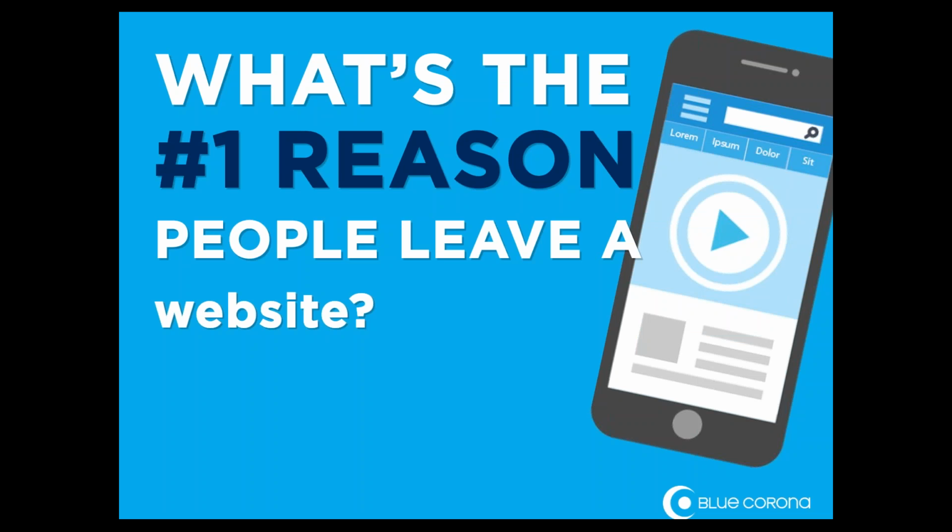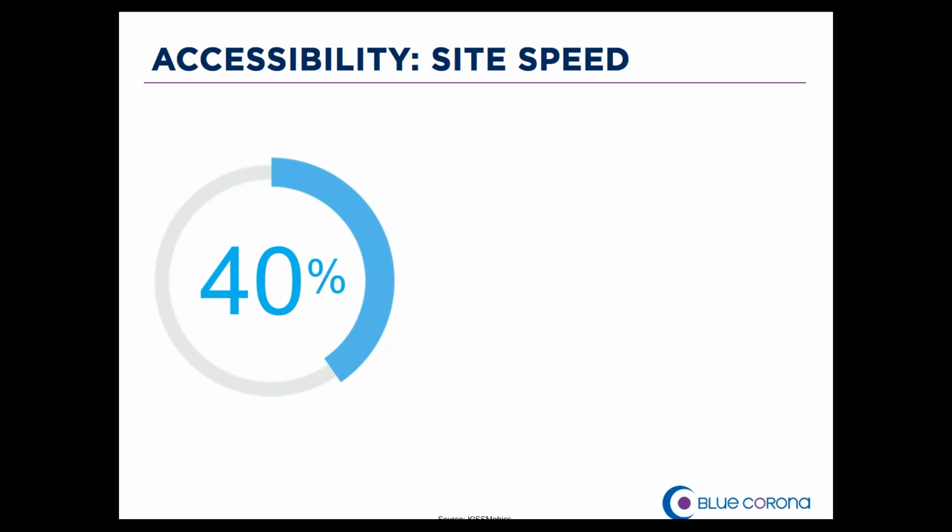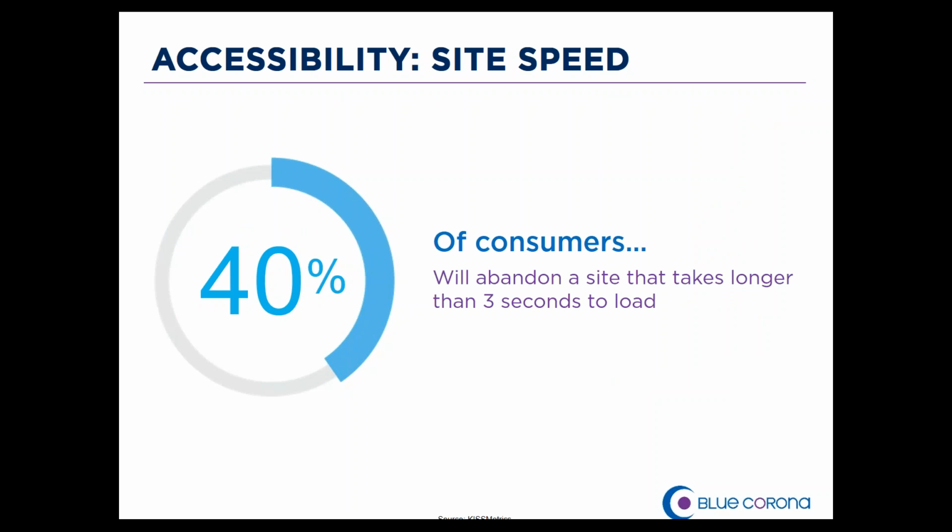And so what we found through a third-party research firm is that 40% of people will leave a website if it takes longer than 3 seconds to load. 40% of consumers will abandon a website that takes longer than 3 seconds to load. Now, you may have seen this before if you've gone in and looked at your Google Analytics and you've seen a pretty high, what they call bounce rate. Well, that may have been due to a slow loading website.